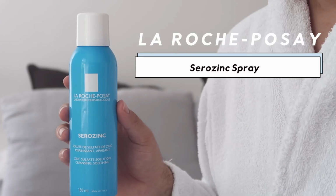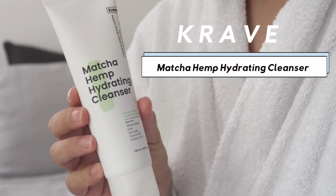Okay, so let's start. In the morning, I just splash my face with water. I don't cleanse. So I'm just going to re-wet my skin with this. What is this? La Roche-Posay zinc sulfate solution cleanser. It's just water. However, in the evening, I do, of course, use a cleanser, so I will go for the Matcha Hemp Hydrating Cleanser from Crave Beauty. This cleanser keeps you nicely hydrated, doesn't strip your skin. As I always say when I talk about Crave now, go and watch my review.